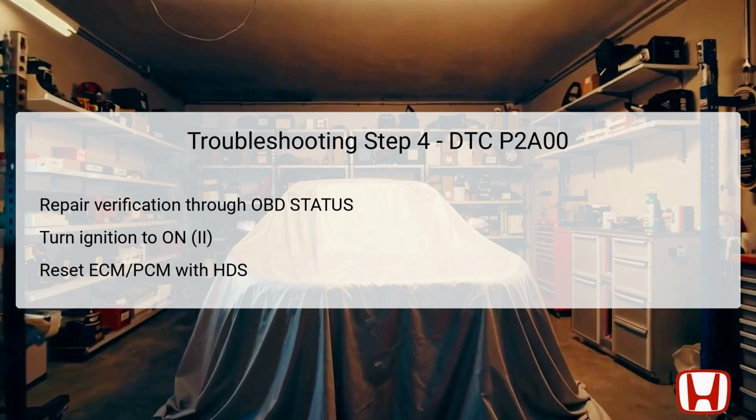Following the reset, conduct the ECM/PCM idle learn procedure to recalibrate necessary parameters. Then, repeat the test drive under the same specified conditions again to gather comprehensive data on sensor performance. Proper execution of the tests will reveal the health of the A/F sensor 1 in the OBD status, confirming whether troubleshooting measures were successful.